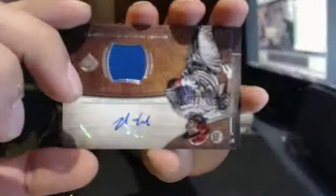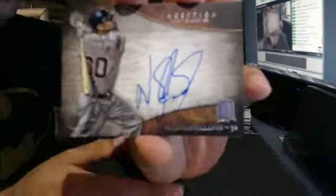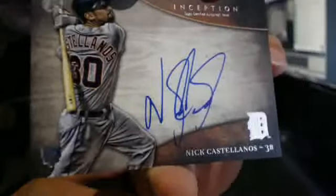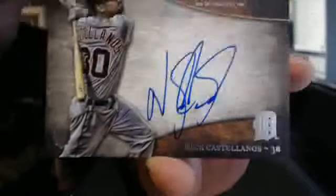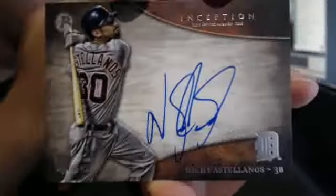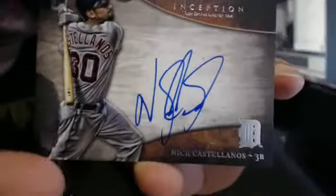Right. Then, this one's upside down. Detroit Tigers, Nick Castellanos. Rookie autograph. Is it rookie? Yeah, right. Rookie card autograph. Nick Castellanos for the Detroit Tigers. And that's Tigers traded. 313 Sean. Next.